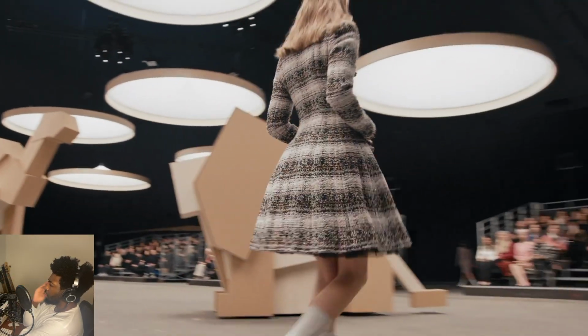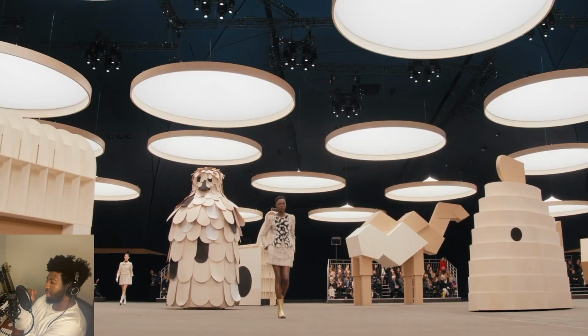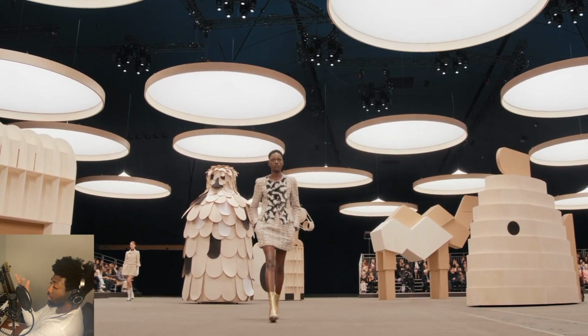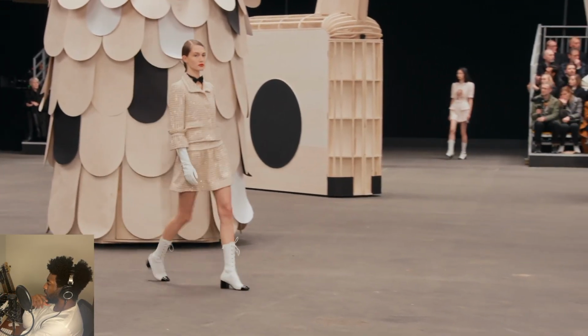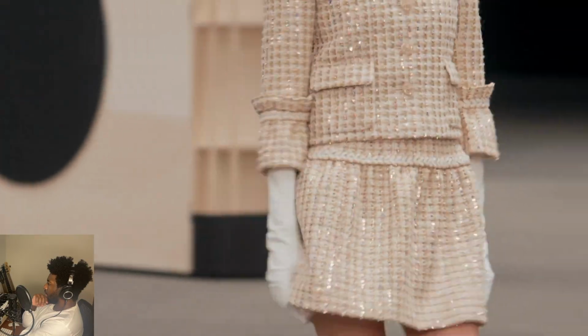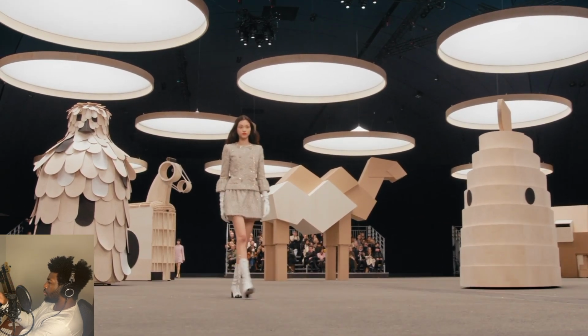Now again, this is a Virginia Viard collection. Her tenure just ended with Chanel, 5 years of Chanel, I believe from 2019 to this year in 2024. So this is her second to last year. And again, she pretty much stayed on brand with the house codes. Prissy, elegant, pretty clothes.